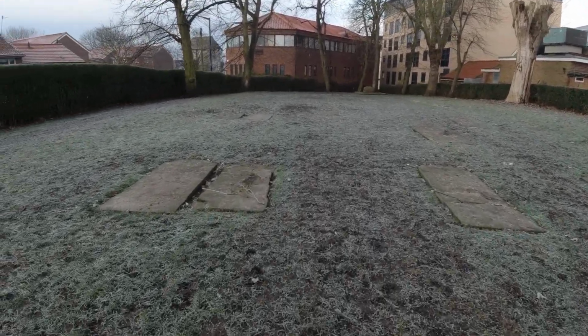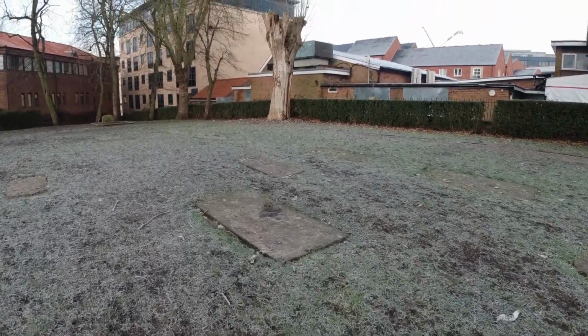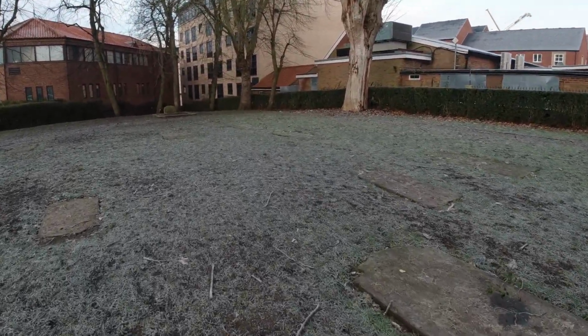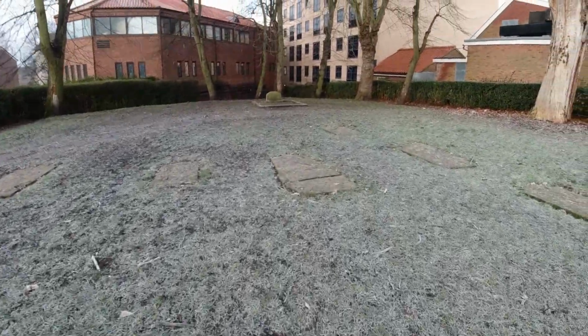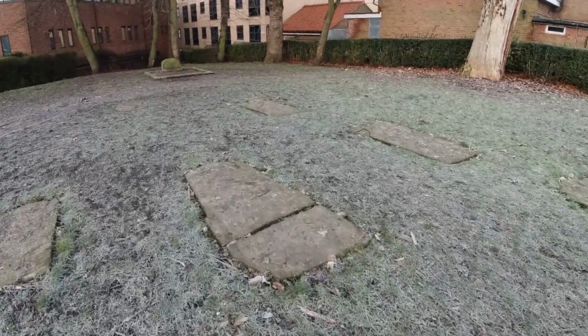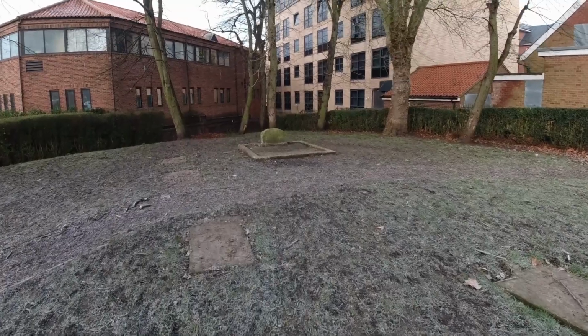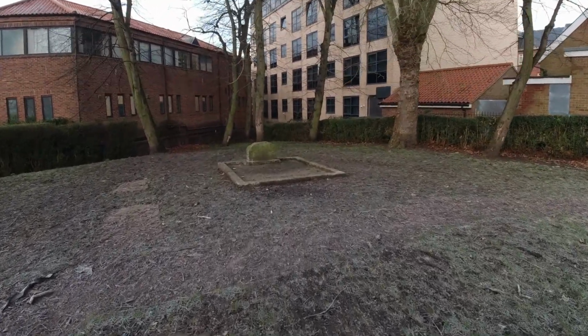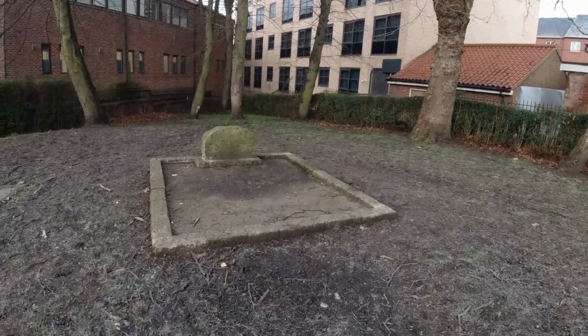As you can see, there are a load of stones. All the names have been worn off over time. But I believe, yeah, this is the one. So this is where the legendary highwayman Richard Turpin is buried.